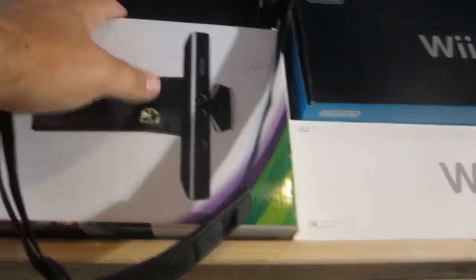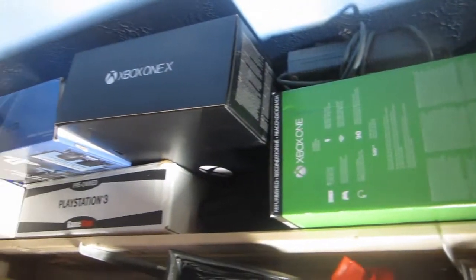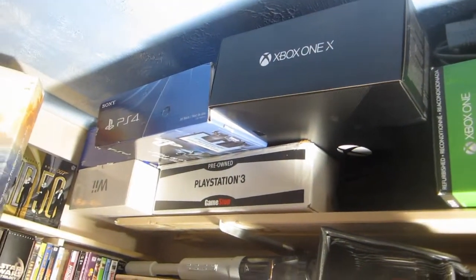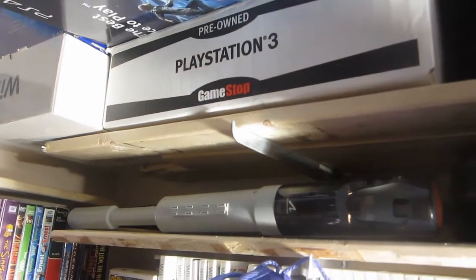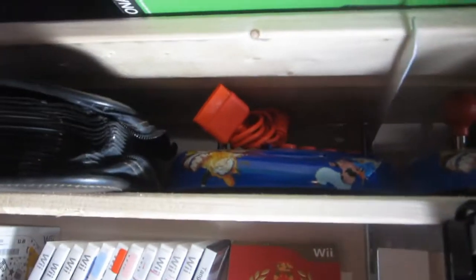Game Gear case. My Switch. And then right below that, I keep some of my accessories and controllers that I just don't have a spot for. These are a bunch of my other movies that I decided I didn't really need the case for because they weren't my popular ones, but I figured I'd keep them.